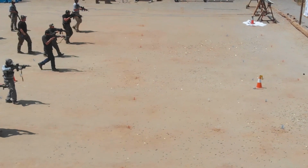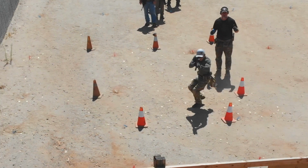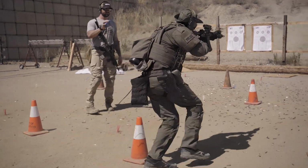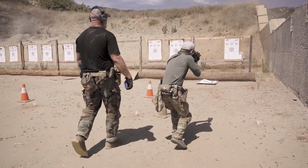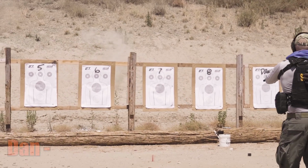A shooter's sights or red dot will tell him or her if anything is wrong. If a shooter is doing everything right, his or her sights or red dot on target should be moving around much less than when normally walking. As mentioned earlier, Dan observed all students and corrected any problems he saw as the need arose. Check it out.